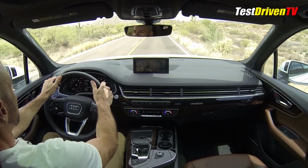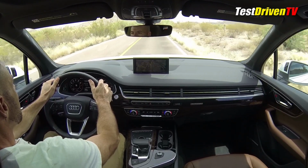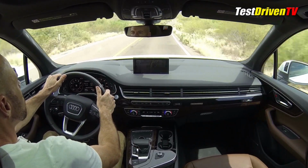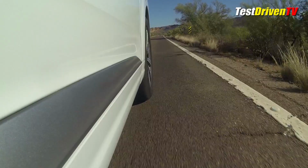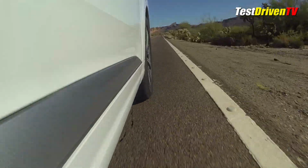Woo! Nice lunge, nice push into the seat there. Woo! Very nice. Now, do you notice how quiet that is? It's got a nice refined growl, but it's very distant. The other thing is, you don't really hear a supercharger.